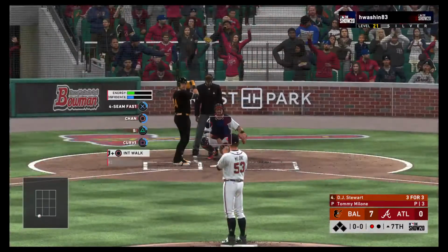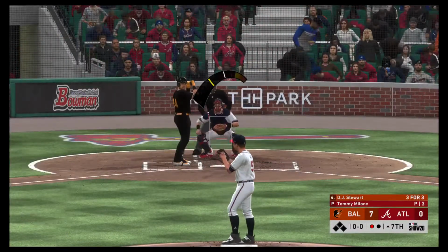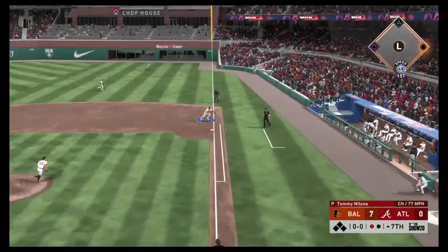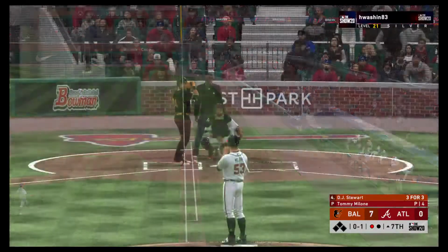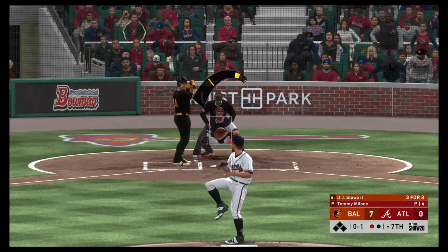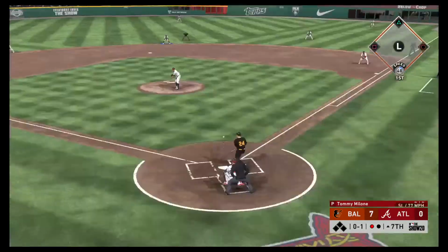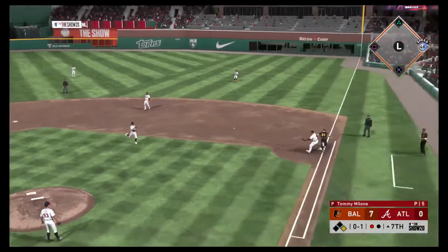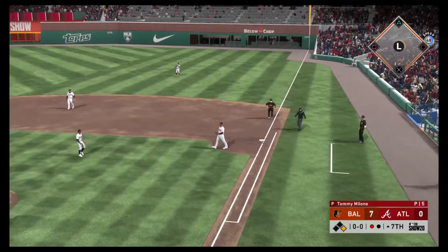So now it'll be the 4-hole hitter, DJ Stewart, trying to keep it going. A perfect 3 for 3 thus far. And right into the shift. This is foul for the first strike. Check swing grounder to the right side. Throw not in time as he's able to leg it out.